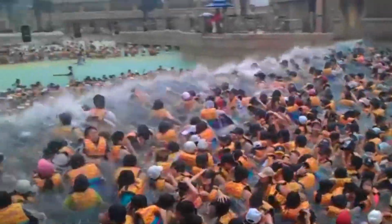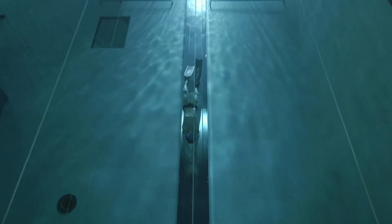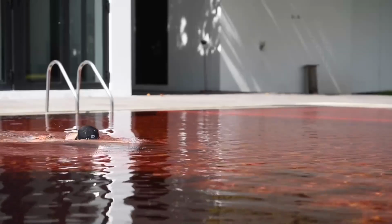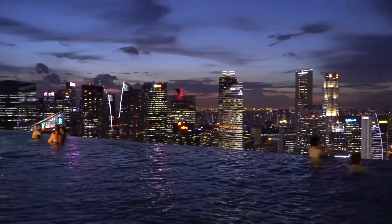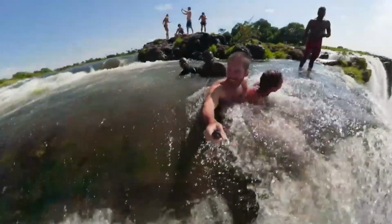We can't deny the fact that swimming pools were the least things we'd expect to give us nightmares. I mean, how can it be scary if you can look down and see the bottom, unlike the sea? But little did we know that out there are swimming pools that are meant to challenge our biggest fears. So, grab your swimsuit if you dare to dive.